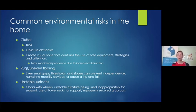And of course, if someone is not walking as well as they normally were before, if they're not as strong, if they have a balance issue, then those small items can cause trips and falls as well.